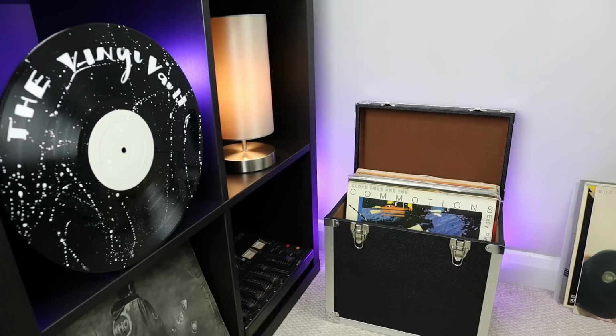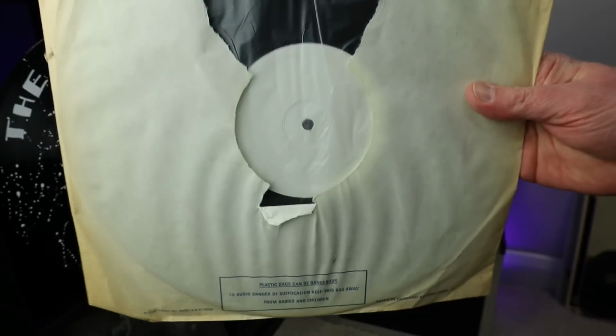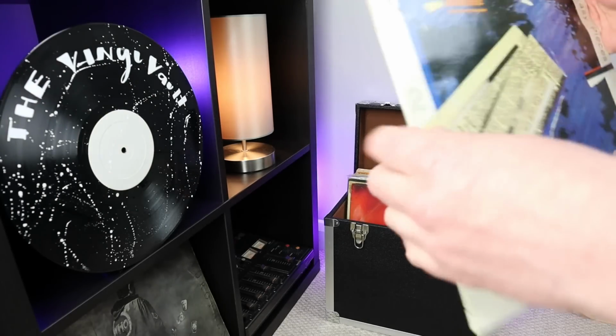So I need to check the run out. Well, I'm going to play it, but I need to check the run out groove, see if I can identify what that is. So white label in an old sleeve. Interesting, eh? Nice to find things like that. You can have something to research.